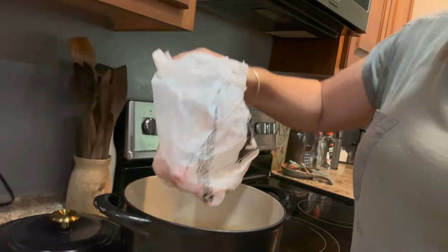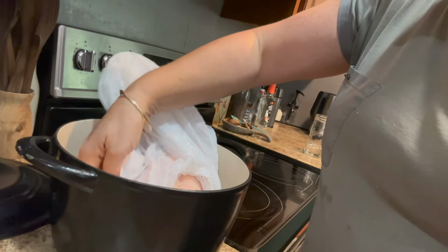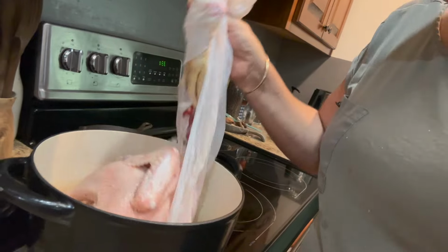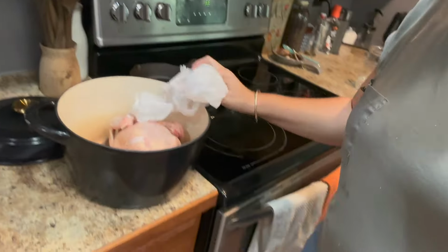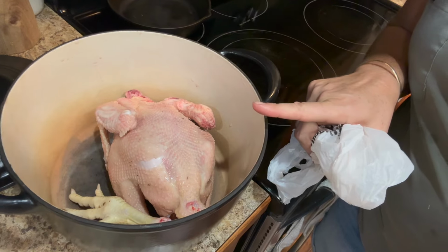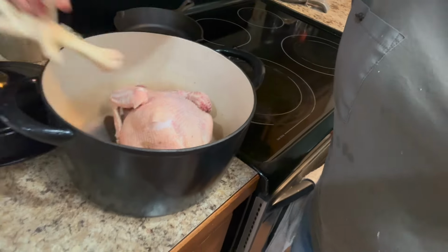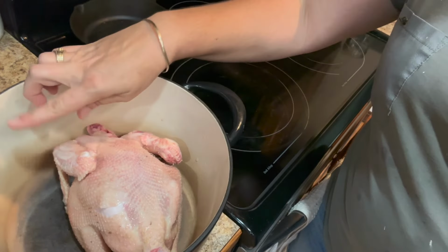Oopsie. I am actually going to save the feet, but I'm not putting the feet in the curry. Well, actually, maybe I will, because I will cover this with water. They weren't cleaned off properly, were they? No, I'm not going to use them just yet. I'm going to cover it with water, just enough to cover the chicken.